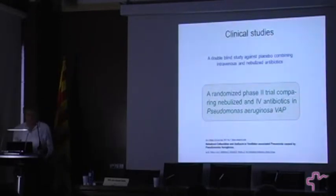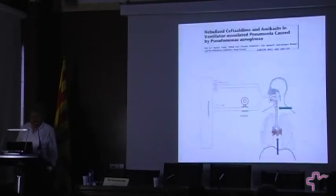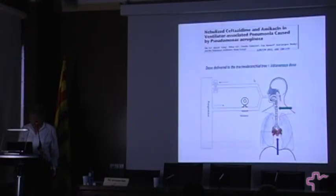We asked a single question. If we give all the antibiotic by the nebulization route, is it as efficient as giving these antibiotics by the intravenous route? Do we have some benefit? So again, the rationale for determining the nebulized dose was the one I described in animals. This dose, entering the respiratory system, was equal to the intravenous dose. So the dose in the nebulizer was a dose delivered to the tracheobronchial tree plus extrapulmonary deposition.